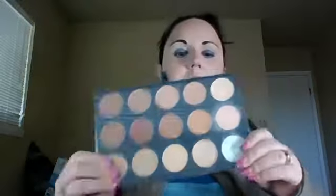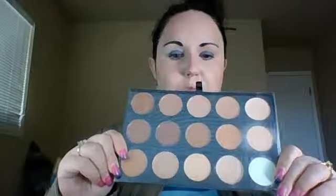But I want to basically show you really quickly everything I have on my face. Not very many brushes are needed for this look. I did use the Camouflage palette, foundation, and concealer. Here's the concealer, and then you got your foundations up here.